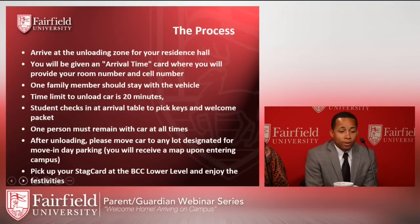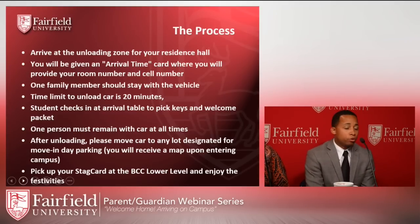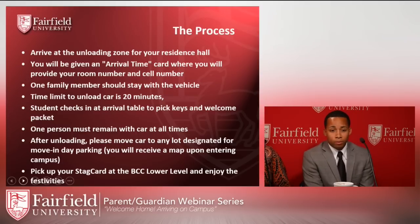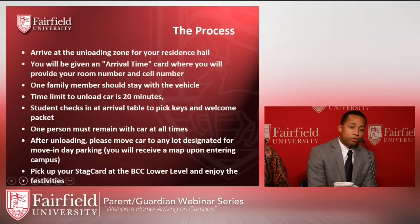So we expect you to arrive at the unloading zone for your residence hall. When you arrive, you'll be given an arrival time card. Someone will be out there passing it to you, one of our volunteers. We actually put your room number and your cell phone number down on that card. One family member should stay with the vehicle.